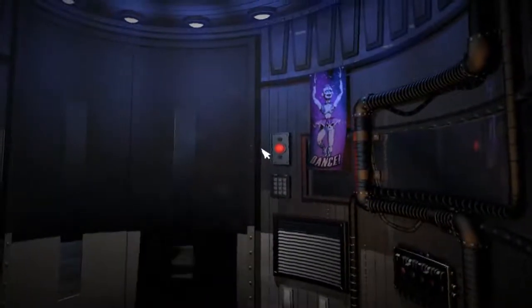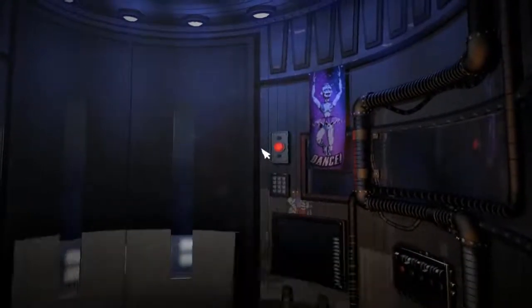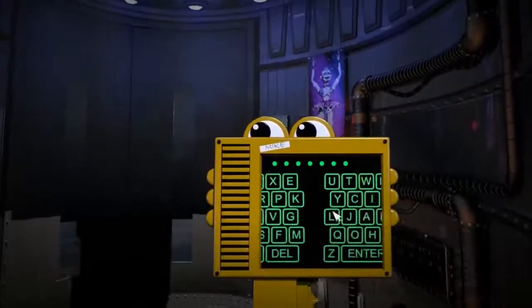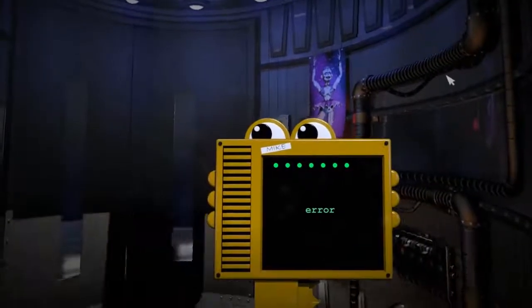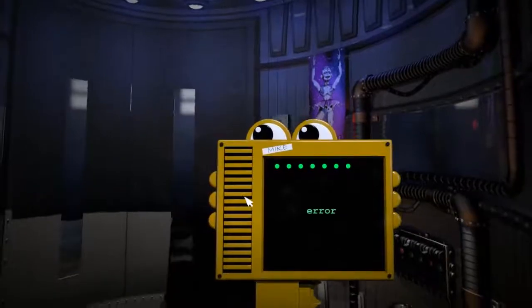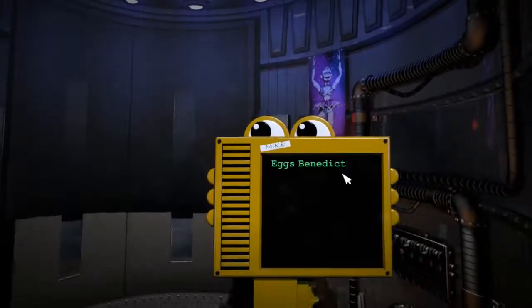I'm a Model 5 of the Handyman's Robotics and Unit Repair System, but you can call me Hand Unit. Your new career promises challenge, intrigue, and endless janitorial opportunities. Please enter your name as seen above the keypad. It seems that you had some trouble with the keypad. I see what you were trying to type, and I will auto-correct it for you. One moment. Welcome, Eggs Benedict.